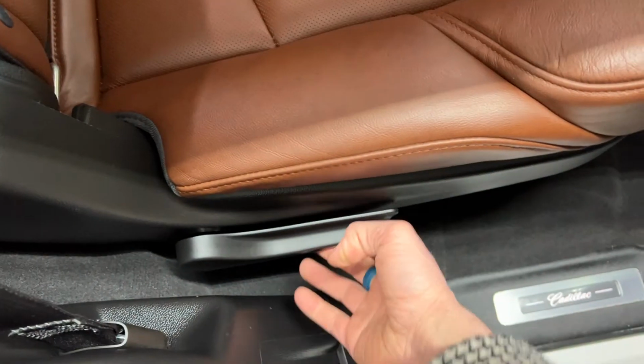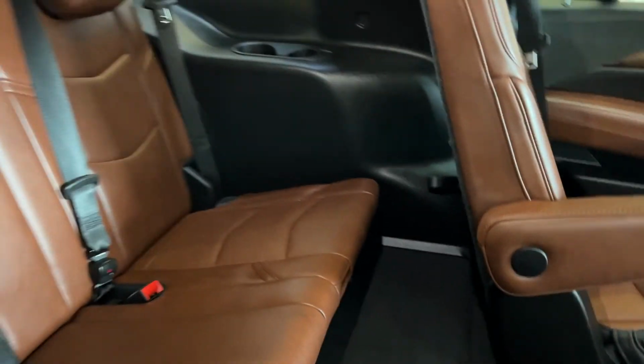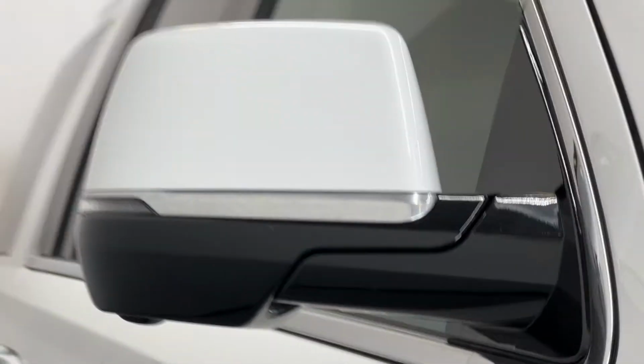To get into the back, you can either pull on this lever, or you do have a button here. So you can pull this flat to get into the back, or you can hit that button to flip it up. So you have those different options to get into the rear here, where you're going to find lots of legroom in the back for the 3rd row. You can fit 7 people on a road trip very comfortably in the back here with no issues. Let's go take a look at the front of the Cadillac.